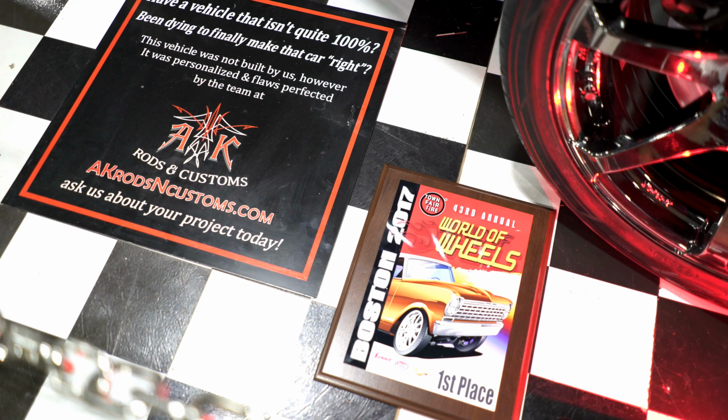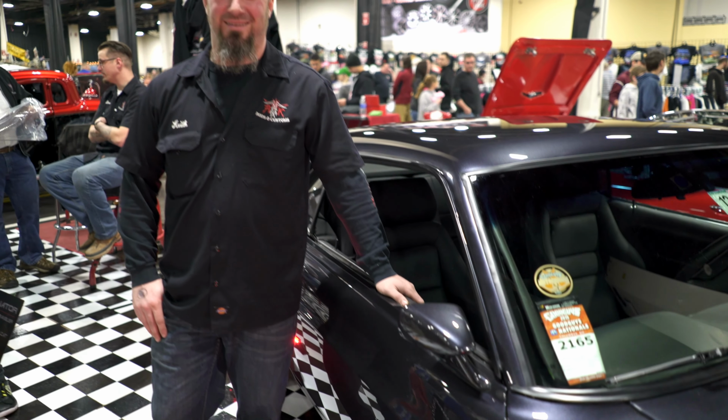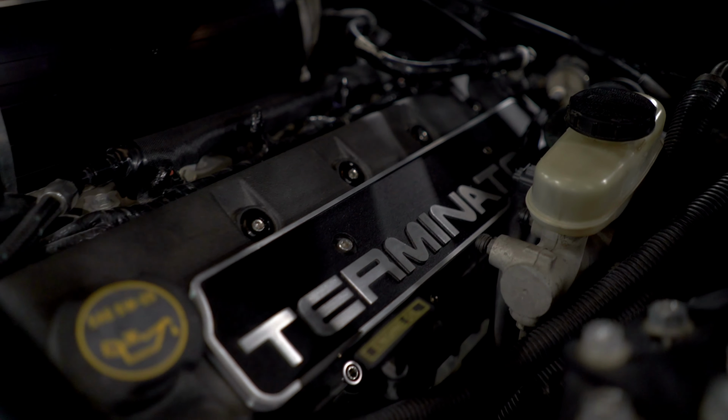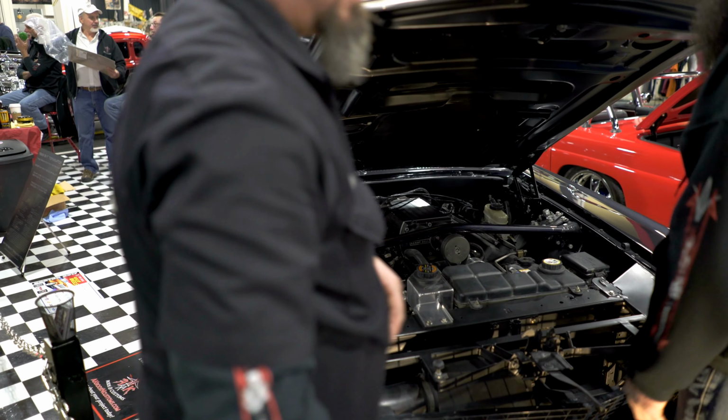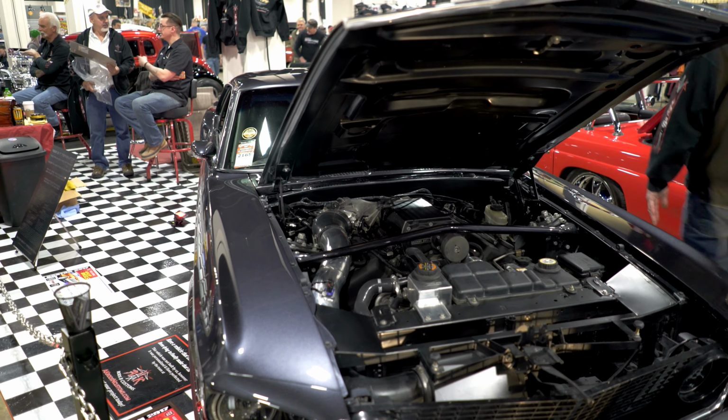Out of the 5 vehicles we brought to the show this weekend, 4 of them took first place in their respective categories. The Mustang did really well in its class because of the severe modifications that were done to both the body and the driveline of the car. It puts this Mustang in one of the top tier categories at the show here.